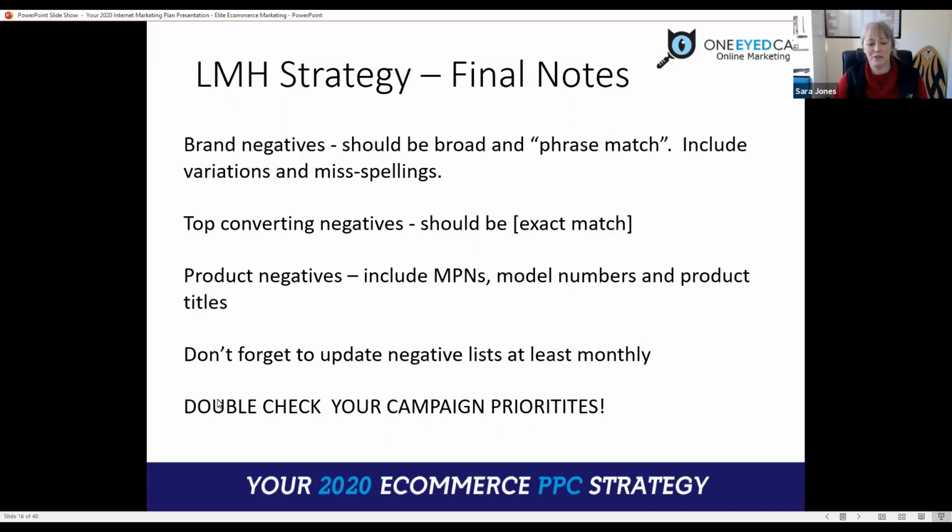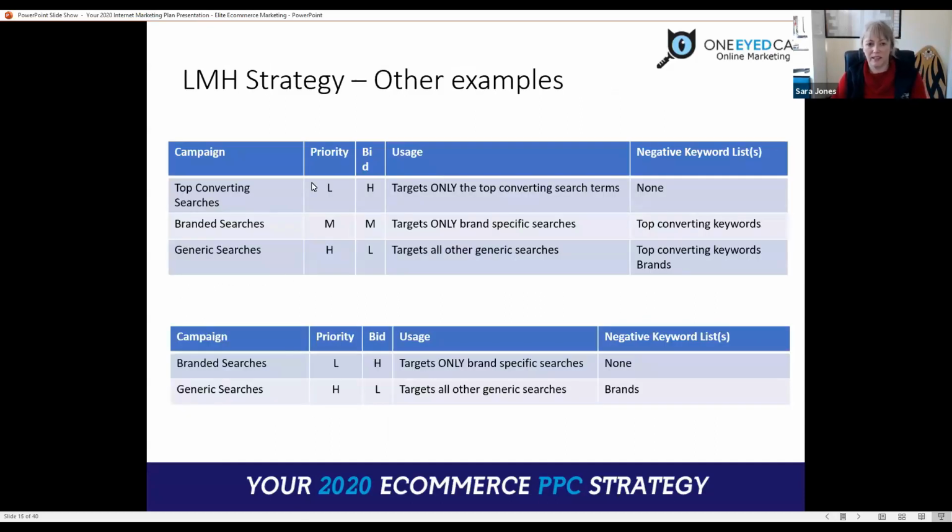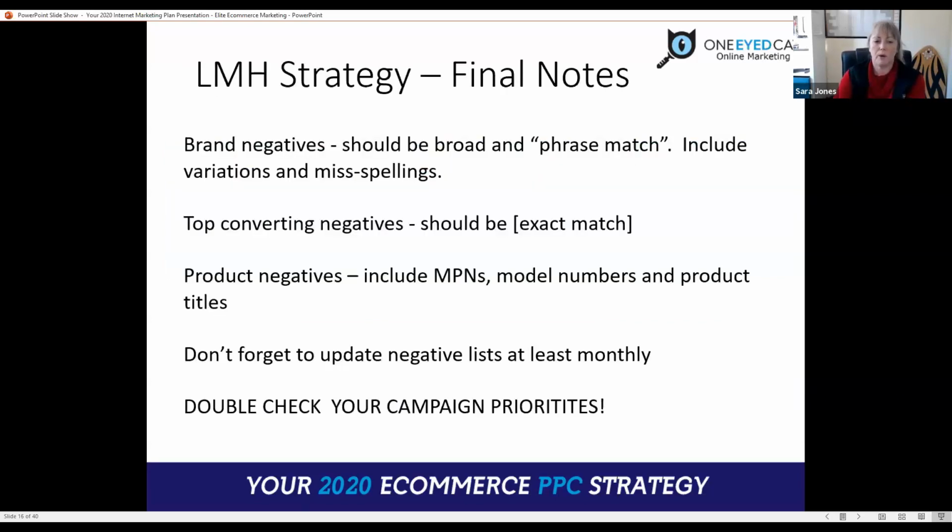The one thing I would say, when you've set these campaigns up and before you launch them, is to check your campaign priorities. Have this table where you can see generic searches, high, medium, low, and then make sure that you go in and check those campaign priorities, because if the campaign priorities are wrong, it's a waste of time.